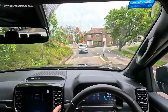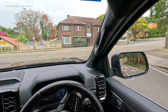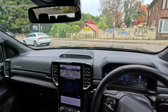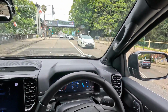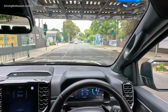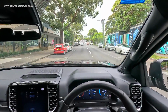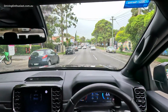But just in general, if you're tossing up the Ranger Sport, for example, and you're looking at this Platinum thinking the Platinum is going to be so much quicker, don't have that frame of mind, because you might be a little bit disappointed. This is definitely quicker, but it's not extremely quicker, especially compared with those lower spec models, XLT, XLS, or even the Sport model. Speaking of performance, let's go out now to the private road and do some 0 to 100 tests.